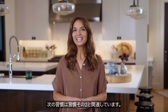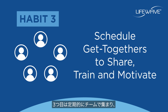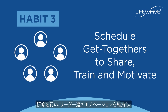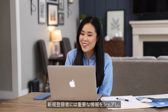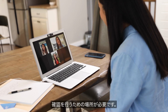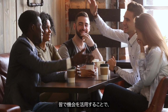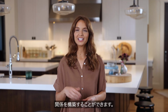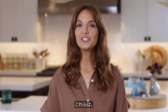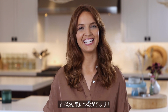Our next habit goes hand in hand with habit number 2. Number 3 is to schedule regular get-togethers where you train and motivate your leadership and help them build their teams. New enrollees need a place to bring prospects for critical information and validation. By leveraging opportunities to gather, your team benefits from a strengthened sense of unity and relationship building. These in turn lead to positive business outputs, such as increased volume and larger bonuses across your entire team.